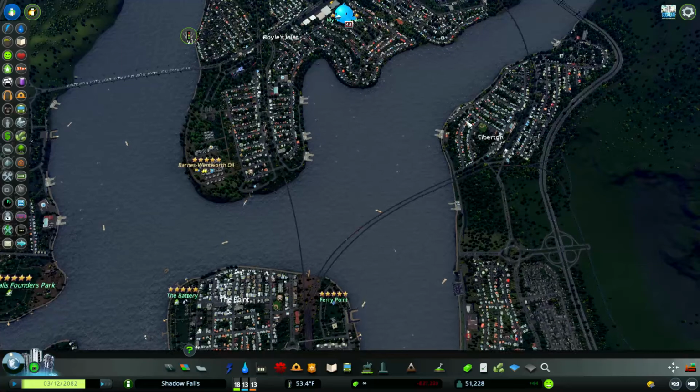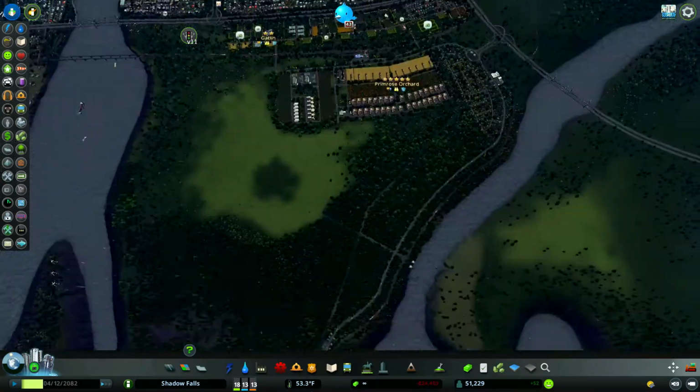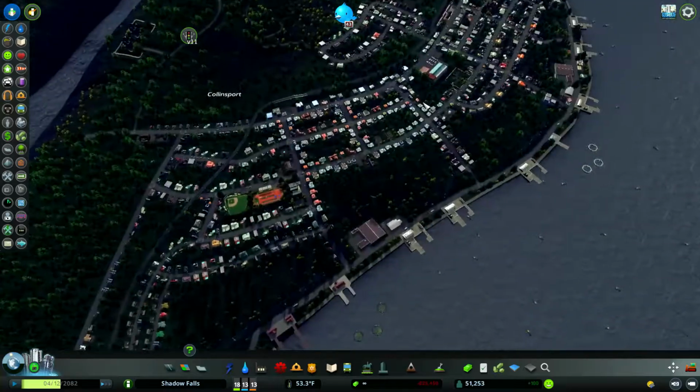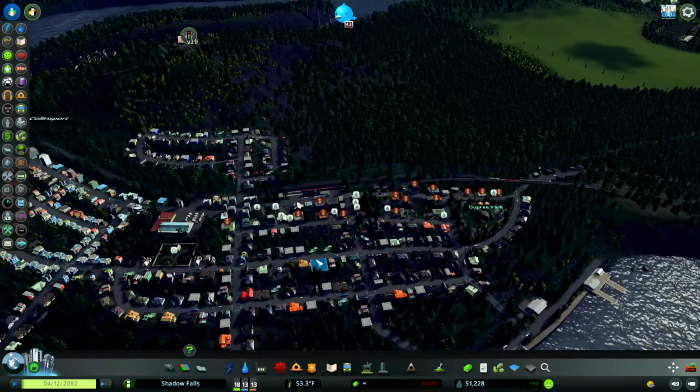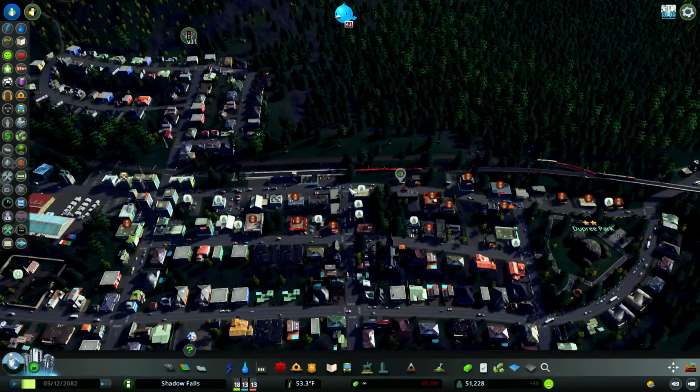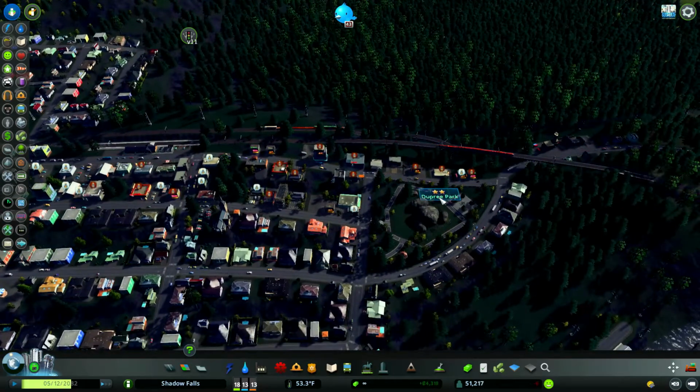And then let's go ahead and talk about Collinsport, which we have down here. Collinsport, I wanted to build this, my first town I wanted to build. Sorry about that. I have my rail station here, and Dupre Park after Josette's family.